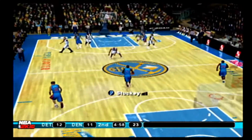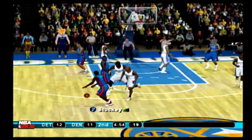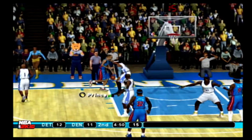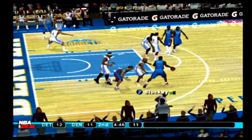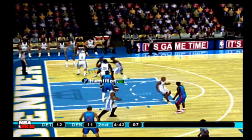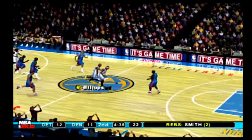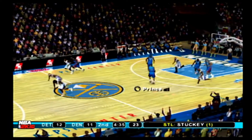Prince throws it in to start the second. Passes it to the baseline. Cross court to Stuckey. Feeds it to the right side. 7 on the shot clock. Fired short by Hamilton. Hamilton is shaking his head on that one. I don't think he can believe it either.